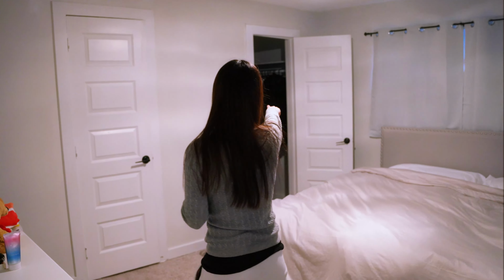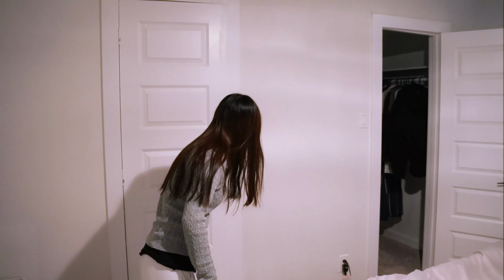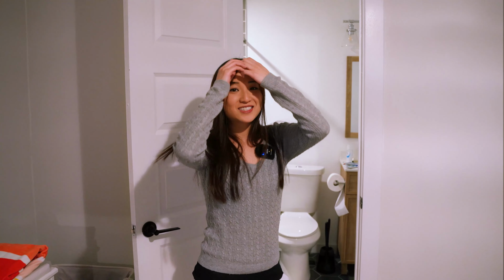And then got the walk-in closet and then the bathroom here. So that essentially sums up our place. It's too cold outside to show you guys the backyard space, but we have a decently sized backyard. So I hope you guys enjoyed this little tour of our Dallas home.